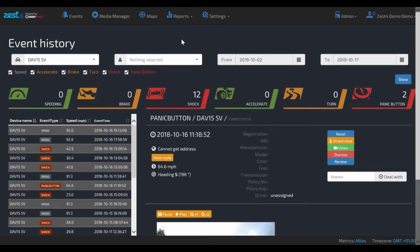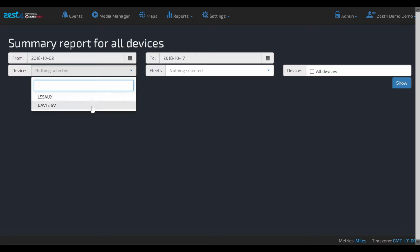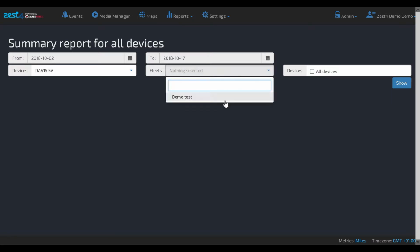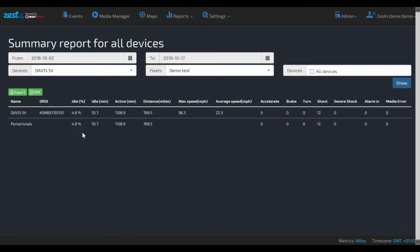Back in reports, the summary report is also a useful tool. It gives us a snapshot of what's been happening within the fleet. And again, if I just select a random date range and a vehicle, I can see a lot more relevant information.